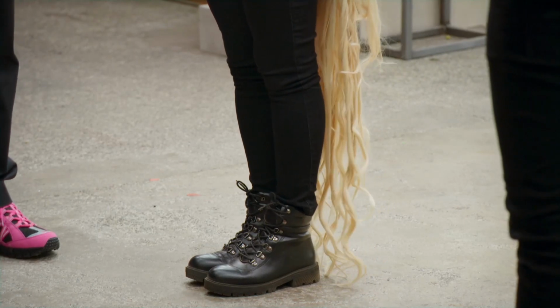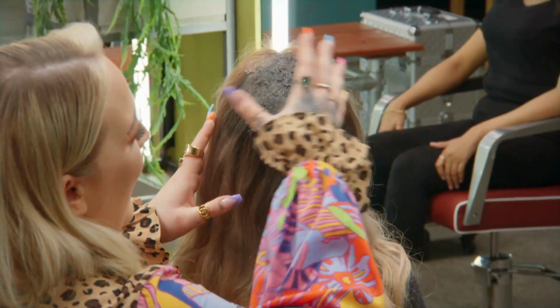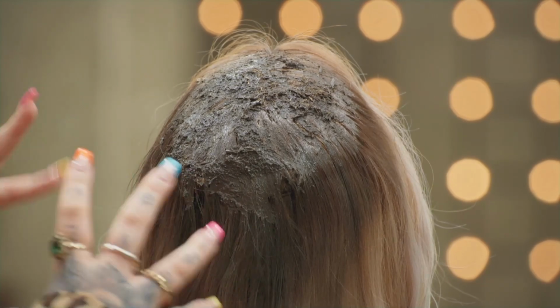I love the length, but when I see your model walking down here, I don't see the length. It's almost office in the front, party in the back. What I'm confused about is this, like, cowpat that's kind of on the top of the head. She was in a tower, so I'm not sure where this mud comes from.